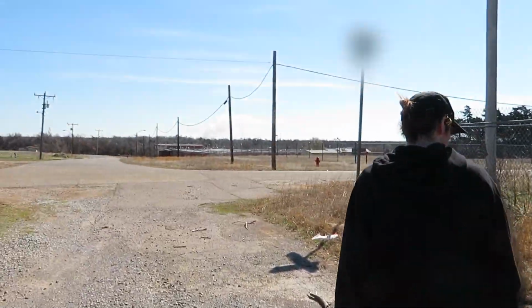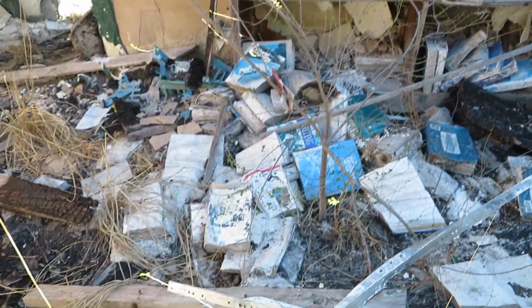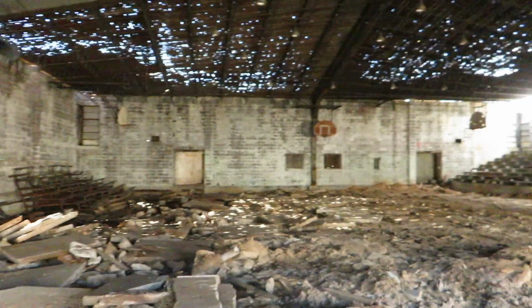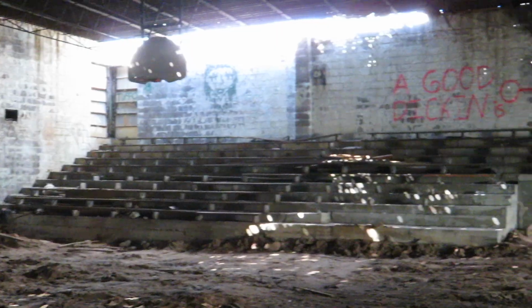Two abandoned schools sitting right next to each other. Here's where the fire really destroyed it over here. It's just a whole cabinet of textbooks. This is actually amazing looking. How did you get up there? There's actually soap still in the soap dispenser. It's like a ghost town, but with nothing but schools out here.